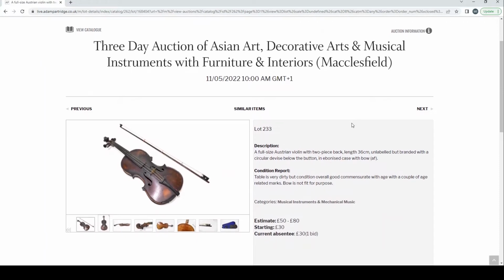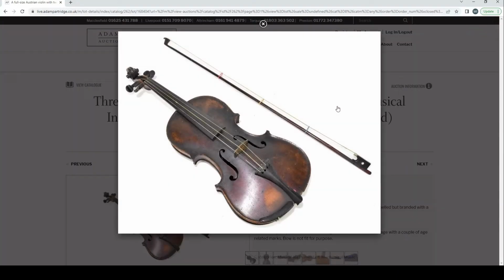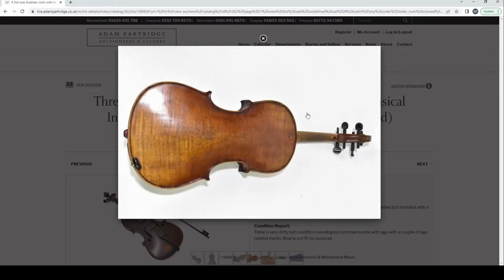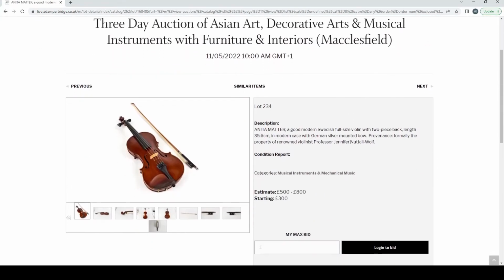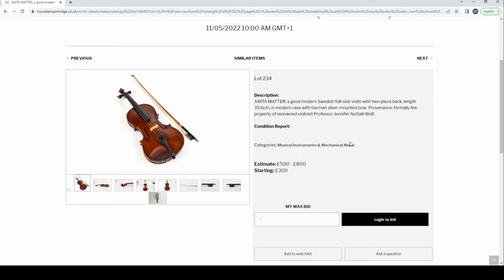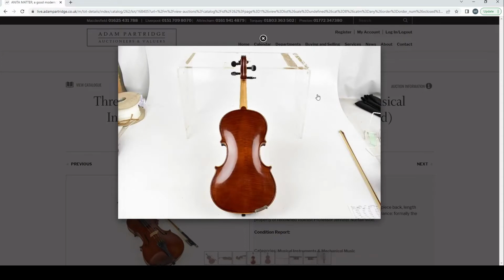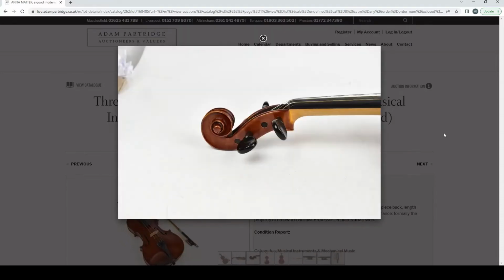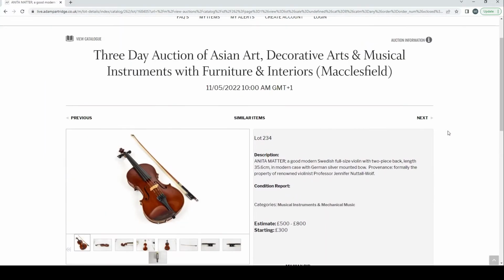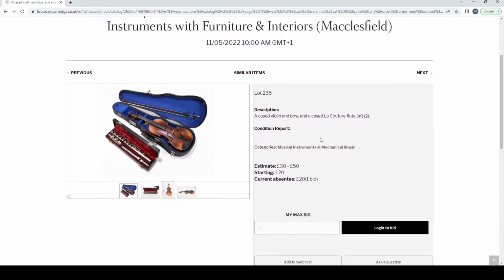Full-size Austrian violin, apparently. Unbranded. 50 to 80. This looks fairly kind of standard to me. Anita Matter, a good modern Swedish full-size violin. Provenance, formerly the property of renowned violinist Professor Jennifer Nuttall Wolff. £500 to £800 is the estimate there. Instrument looks in very good condition. Interesting bow as well. A case violin and bow, and a lacquered flute.